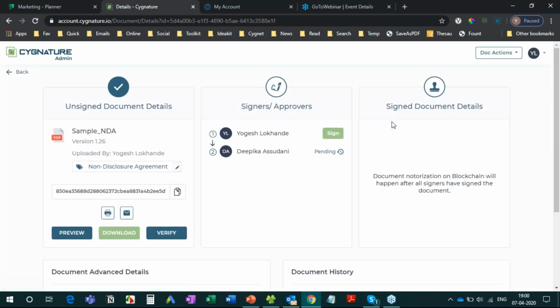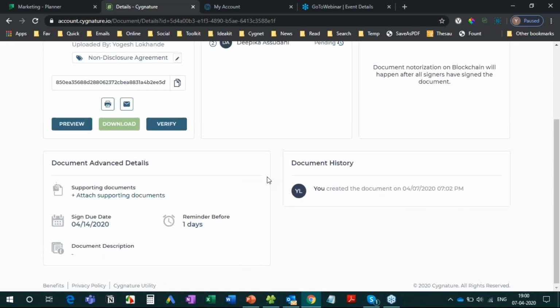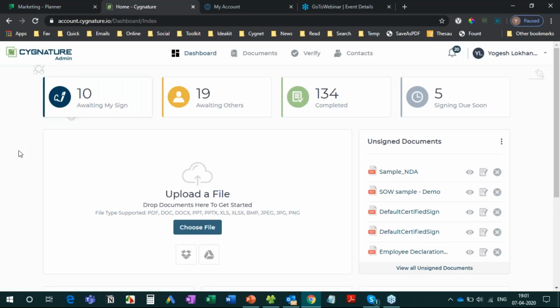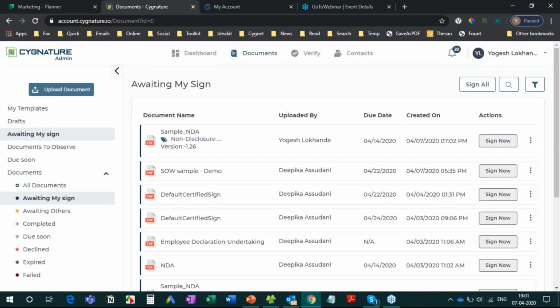So you will notice here that I have finished my signature. And now Deepika will be signing that document. I don't know if Deepika is online, if she is going to sign this document. We will wait for her to sign this sample NDA. Meanwhile, what I can do is go back to my dashboard and see if there is any document awaiting my sign. So I can go here. And okay, so it seems Deepika has sent me some document to sign.